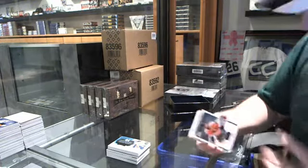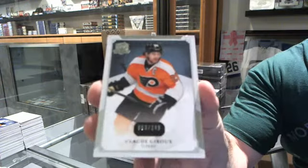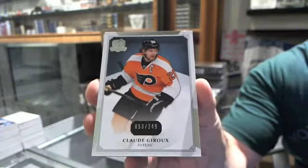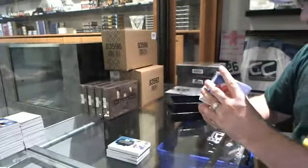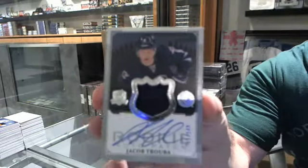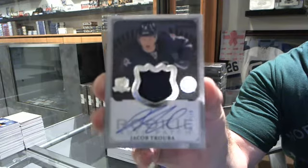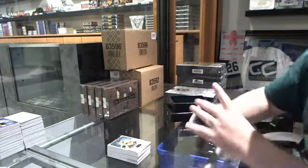We've got numbered to 249, rookies or base for the Flyers of Claude Giroux. Numbered to 249, base of Claude Giroux for the Flyers. For the Winnipeg Jets, numbered to 249, rookie patch auto, Jacob Trouba. Jacob Trouba, rookie patch auto.